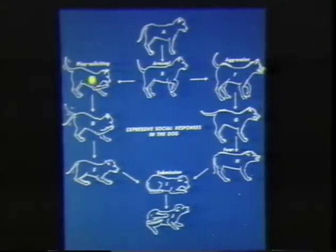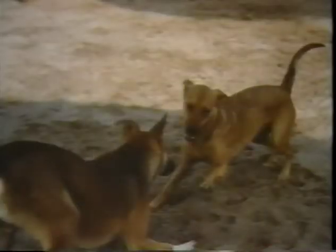Other body language displays in the dog include active as distinct from passive submission, where the dog crouches but moves its tail in a submissive greeting, D. Then there is the familiar display of play soliciting, C, where the dog bows, wags its tail, and may raise one front paw in a solicitous gesture.